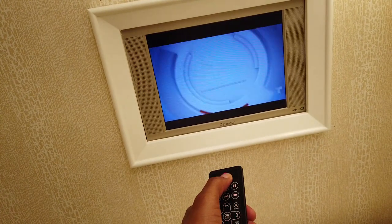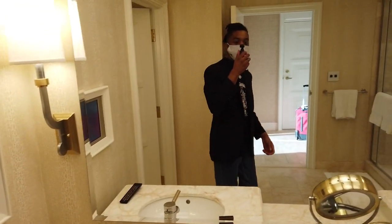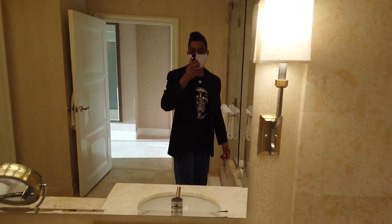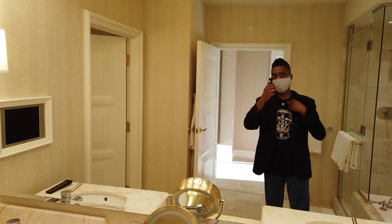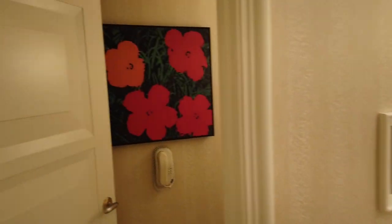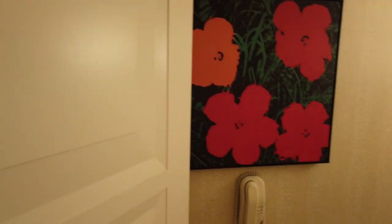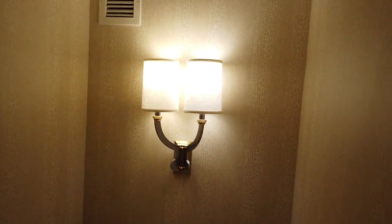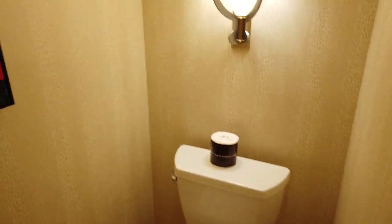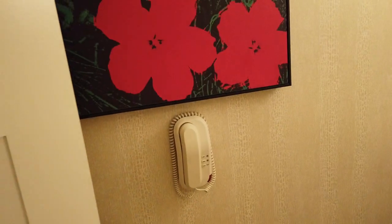Isn't that cool? All right, then of course you have the full room mirror over here. If you need that full room mirror to make sure that you're getting fresh right before you hit the strip, this is the spot. And my favorite part about the bathroom here is the built-in water closet. So yes, you have your water closet here, and then you just get to close it up.